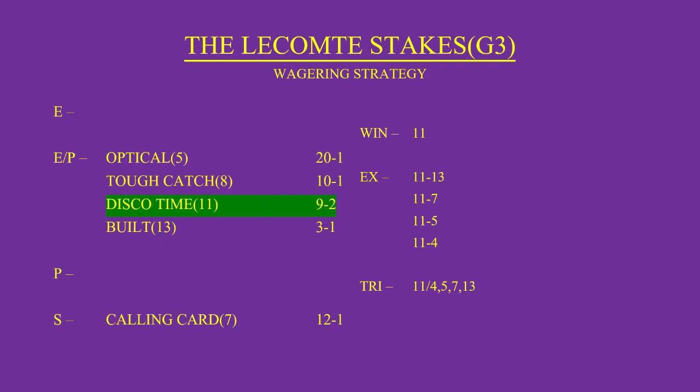This is a really tough race. It's wide open. There's a lot of ways to go. And really, I don't think any result would surprise me here. But we'll go with Disco Time with a little bit of value, a little bit of a tactical edge, but it's very fine, to say the least.